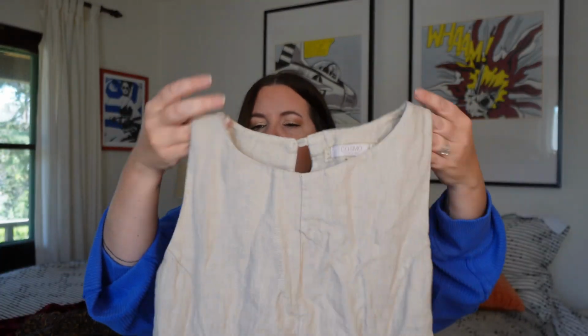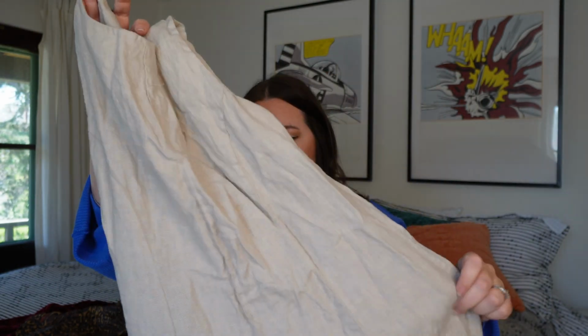But it's got a high neck, sleeveless. It's got a gathered back to give you a little bit of shaping. It's in really great condition. It's a size extra small, so this is a pretty generous cut. It looks like it's made to be worn nice and loose and flowy.